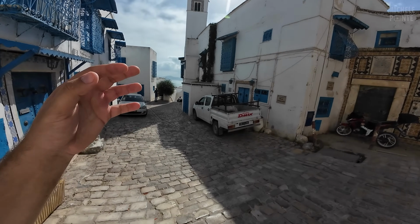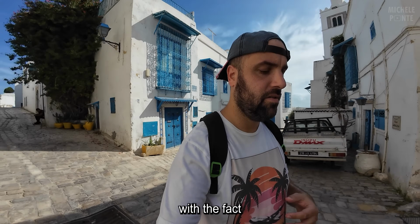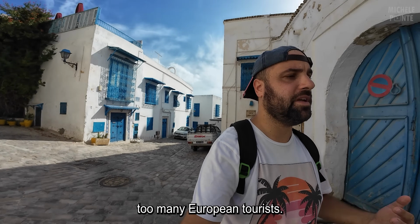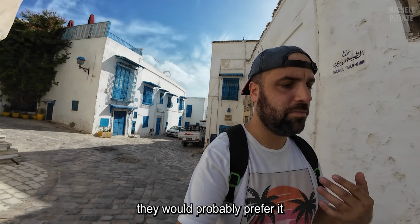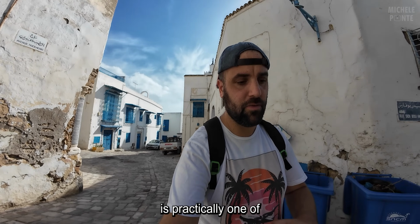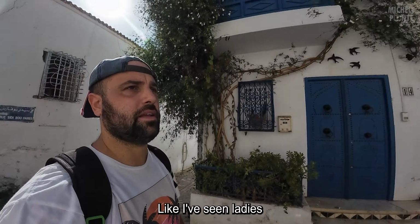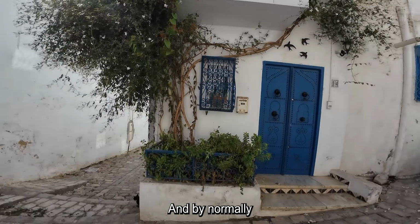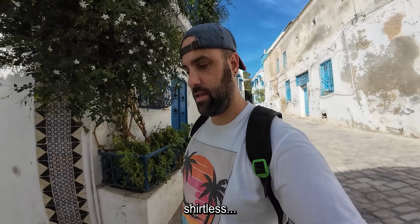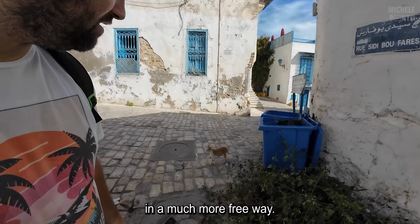Santorini is used a lot as a honeymoon destination. Here, Islam maybe does not attract many European tourists for a honeymoon, who would probably prefer a freer place, even if Tunisia is practically one of the freest Muslim countries on this planet. I've seen ladies dressing up normally, and by normally I mean that they might have been shirtless, no, not really shirtless, sorry, I don't speak English. Anyway, a much more free way.